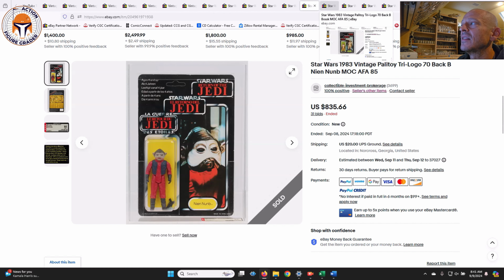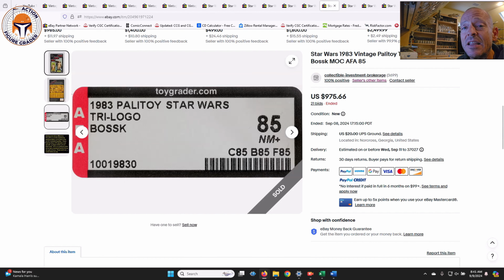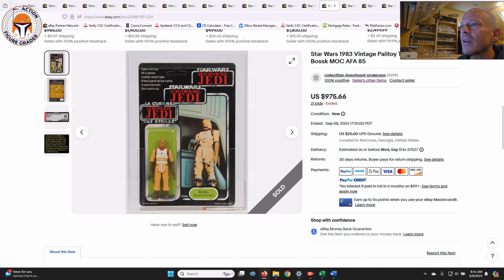So for whatever reason, this week, there were big prices. I was curious to see where my Bossk would sell. I've got a Bossk unpunched, no price sticker, AFA 85, just like this one. I think actually I've got a 90 subscore for the figure score. So this one was straight 85s and sold for $975, a big number.